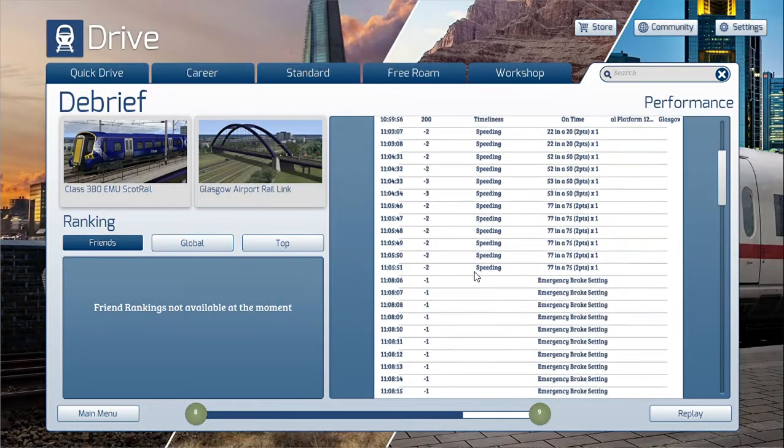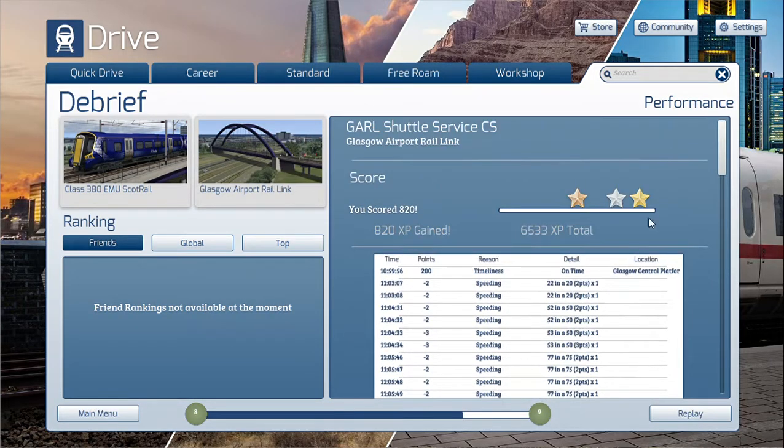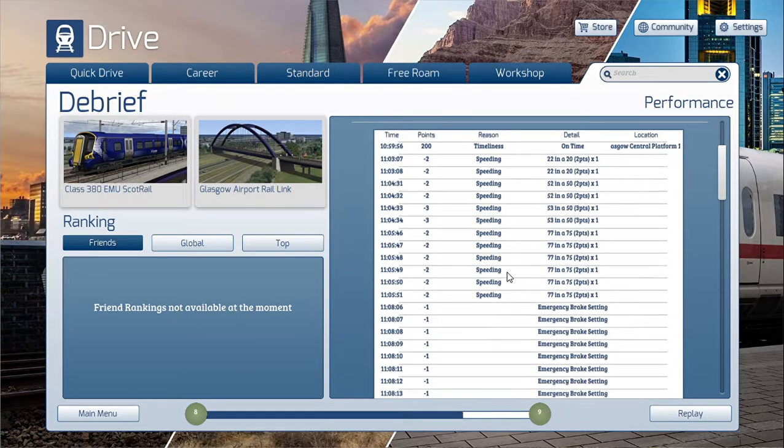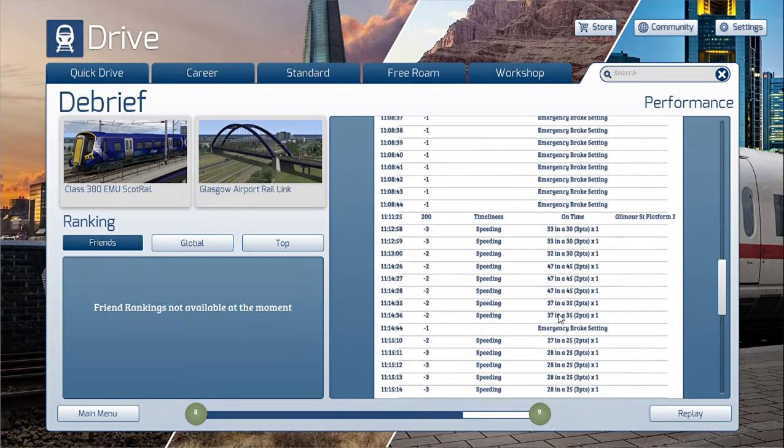So let's see. Oh dear. Well, the good news is we've got 3 stars. We got a gold star. Let's see. Speeding. Emergency brake. That was just as we were coming to Gilmour Street. We were actually on time to Gilmour Street. Speeding again. Speed. What were we doing? 37 and a 35. 40. So it was all just by like 2 miles an hour.